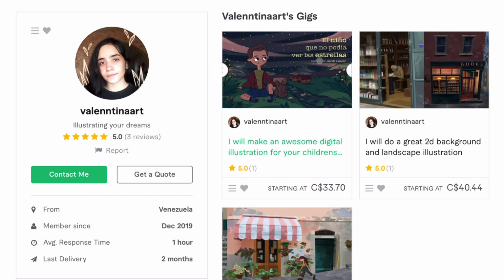It might be helpful if you put maybe a sample portfolio with some English there. I obviously took the time to know you're an illustrator for children's books and you're from Venezuela, so there's multiple languages you work in, but that just might be helpful if English speakers are your primary audience. So just clicking into this.